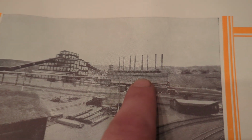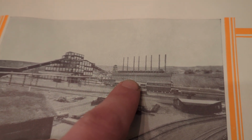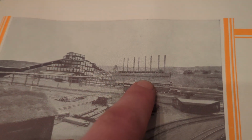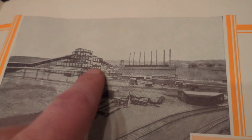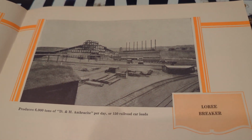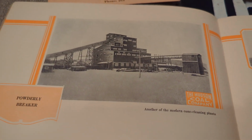This was the powerhouse that powered the breaker and the underground operations. All of the collieries powered their own mine, in a sense, through the coal that they mined. They would prepare it at the breaker, and then they would have their own powerhouse where they would burn it in boilers and thus complete the circle of life in the coal mine. They were burning their own product, thus creating their own electricity. I love Larksville and Plymouth. Powderly breaker.